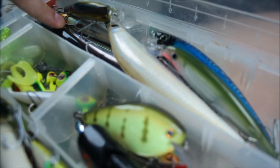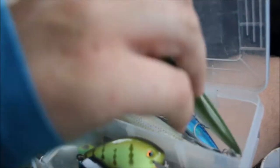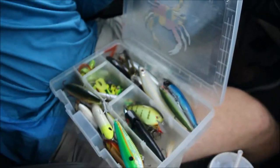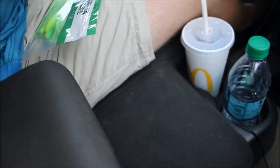And you have a Pointer 100 just chilling over here, on the left. Yeah, I got a Pointer 100. There's two SP minnows in there. These Savage Gear, I don't know what those are. An X-Wrap. There's another X-Wrap in here somewhere, I think. But yeah, it's my garbage tackle box that I don't take care of.